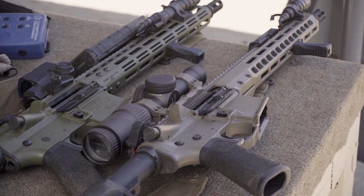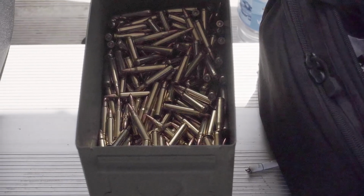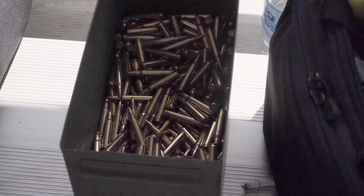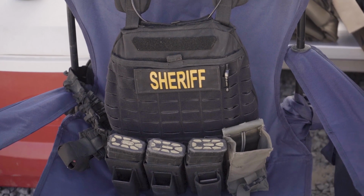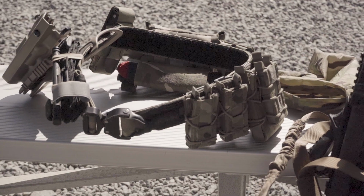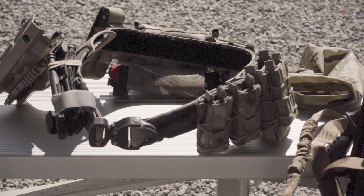The class required students to bring a carbine with a sling and an optic of choice, ammo, eye and ear protection, 4 magazines, and 1,200 rounds. Some students wore plate carriers and battle belts, but they were not required. As this was a carbine class, students did not need to bring a pistol or a pistol holster.